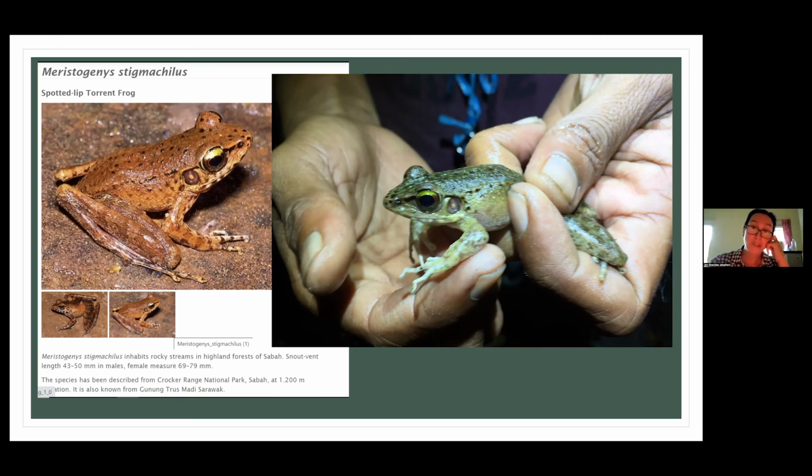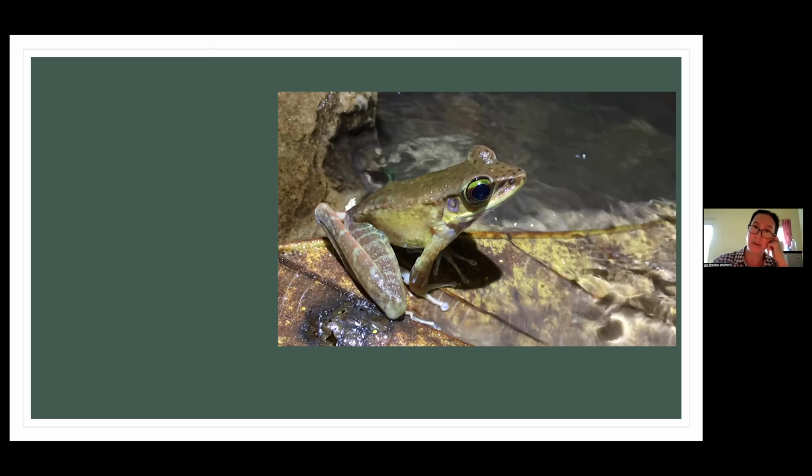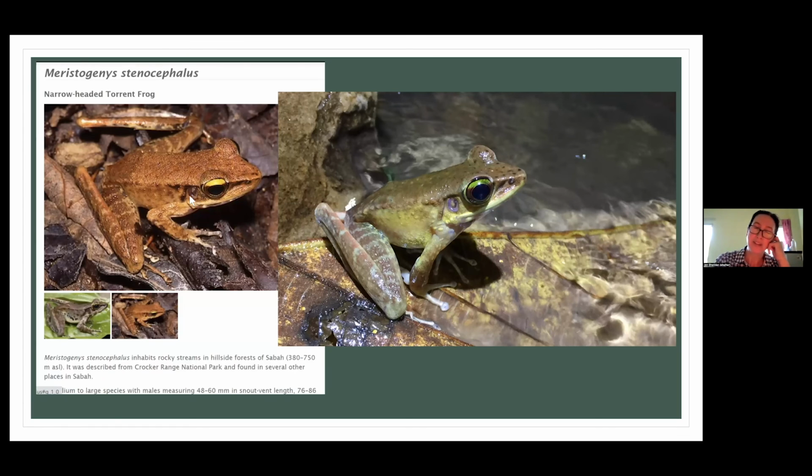There's another stream here, same genus, where we have this guy, who looks very similar. It looks a lot like Stenocephalus, but it differs in a couple of key ways. It's hard to see in this photo, but the inside of the tympanum, or the eardrum, in the Stenocephalus is dark, whereas on our guy, it's very light. And this is one of the things that defines this species.